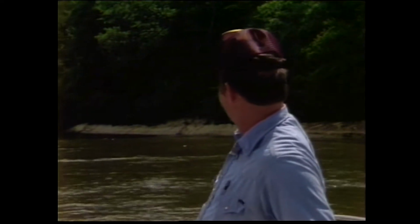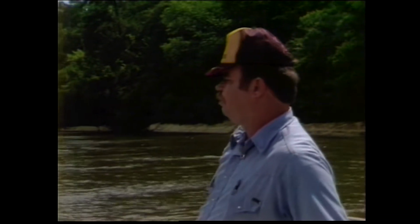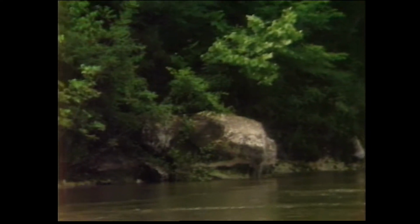On the limerock here, you find a lot of wild hydrangeas growing. The maidenhair fern, which is of interest to people, is growing here. Below here was one of the largest paddle boat landings, Apalachicola Landing, named after the bluff. And now if you'd like, we'll travel down and look at that. All right, sounds good.